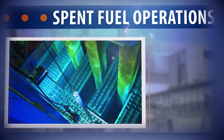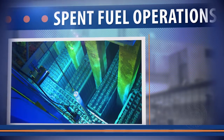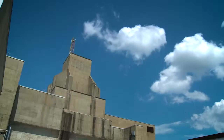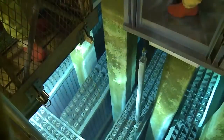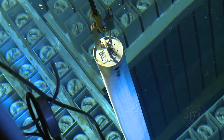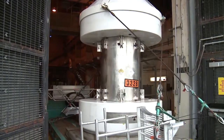Another arm of nuclear material management at SRS is the Spent Fuel Operations. Spent fuel is nuclear fuel that has been irradiated in a nuclear reactor. L reactor, the former production reactor, now serves as a basin for the storage of used nuclear fuel consolidated from the production years at the Savannah River Site and the DOE complex, as well as foreign and domestic research reactors.